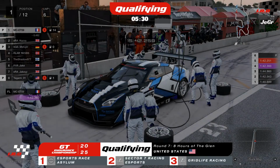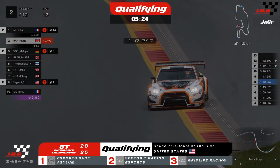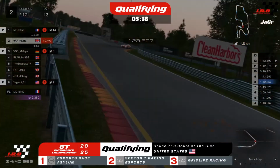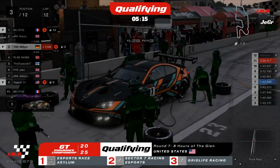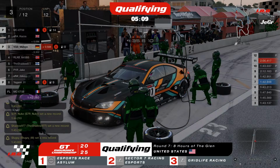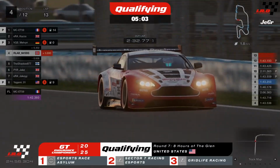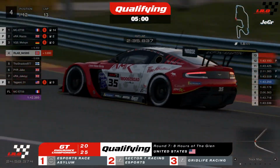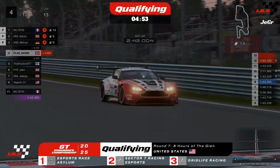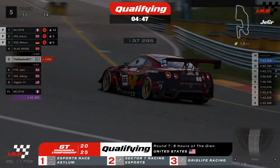So Maddie staying in the pits. Feels warmed up. Keza in second for the 44. Esports Race Asylum, Nissan. Melvin also parked it. Feels safe about the 42.9. And we have a couple of drivers still running. E4 for Loose Moose Racing, the 35. 43.2 should be enough, probably the same for the 66 GT Finland Racers GTR.